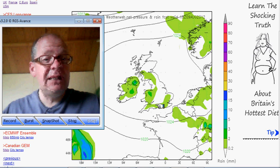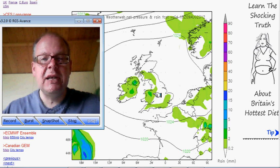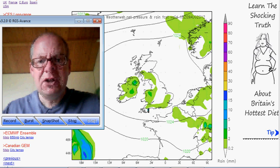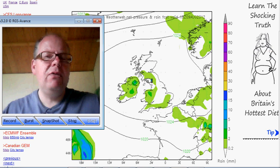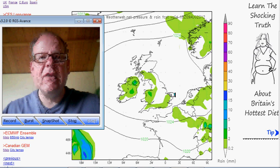Temperatures will probably be 26 degrees across central parts of England, perhaps even 27, and around 20 across northern parts of Scotland. The easterly wind will start to blow through the Channel at around force 3 or force 4. Elsewhere we're looking at force 1 or force 2, but perhaps force 3s around the coasts with sea breezes.